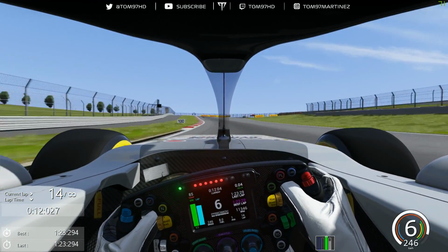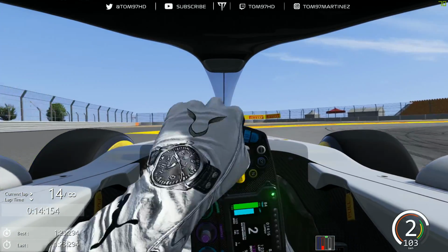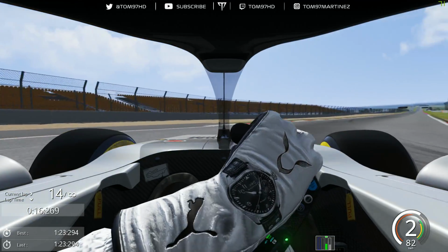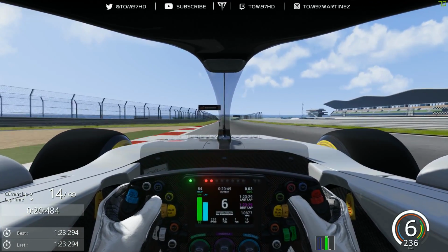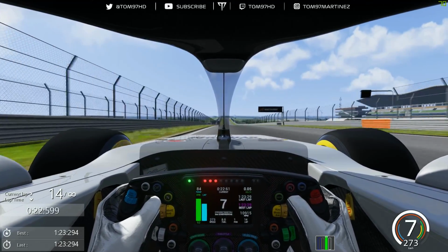But I do think, now that I've done that, a 22 is in there somewhere. Do I dare pursue a 1 minute 22? I might have to go quiet and just do my own thing for like 10 minutes, but I think a 22 is possible.